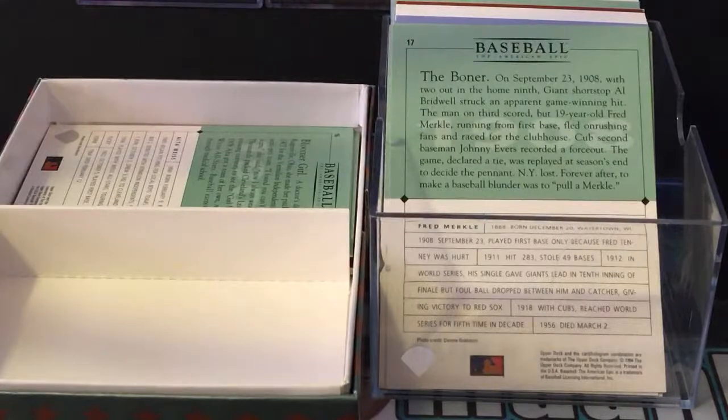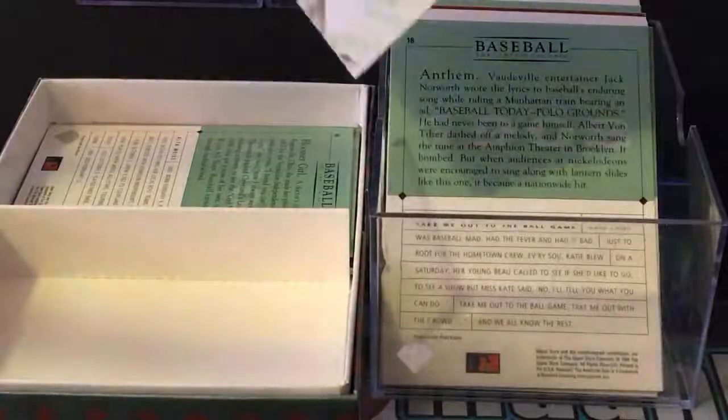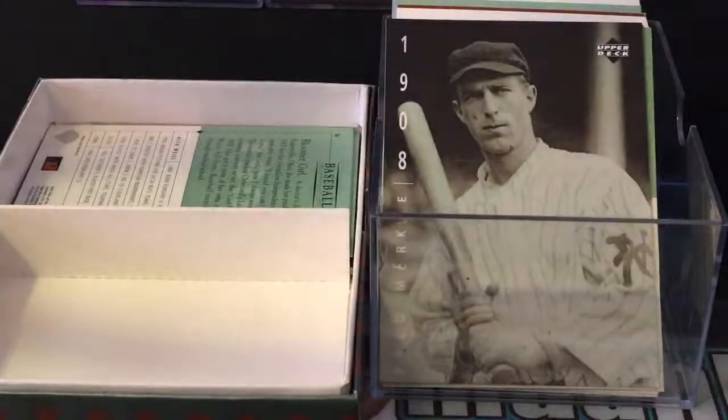New York lost, and Merkle was blamed forever after. To make a baseball blunder was to pull a Merkle. To pull a Merkle. There we go. Fred Merkle in 1908.